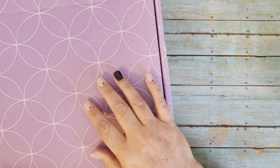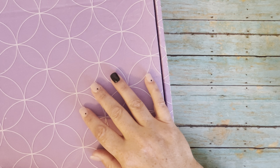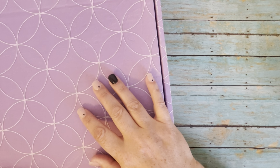Okay, I have my box. I've been waiting for this. Shipping has been quite an issue with the current weather patterns in our country. However, my box is here. This is the reveal of the Petite planner lineup that is coming soon to the Erin Condren website.